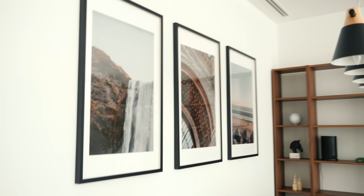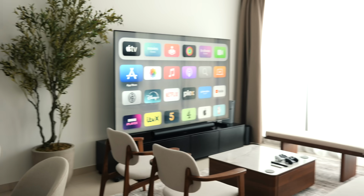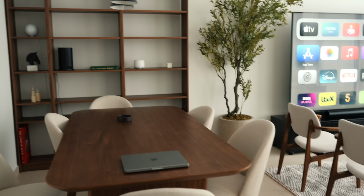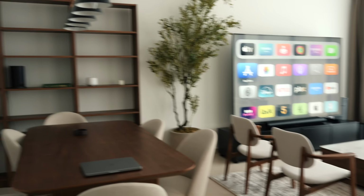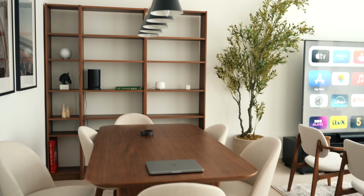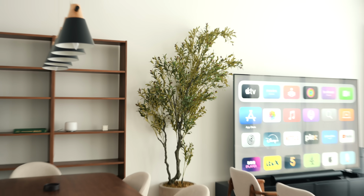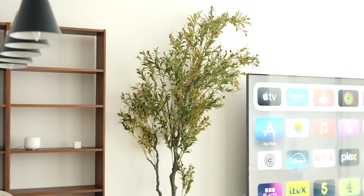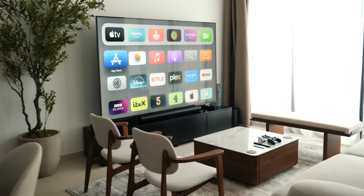But I do have some of my own prints. These are pictures that I actually shot myself and I've put them up on the wall. Super simple. I've tried to keep it sort of minimal, sort of not minimal. It's kind of just my style. I really like walnut, whites, grays, blacks, and some greenery as well. That tree is a fake tree, by the way. It's a fake olive tree, but it looks very realistic. Let's run you through the rest of the setup.